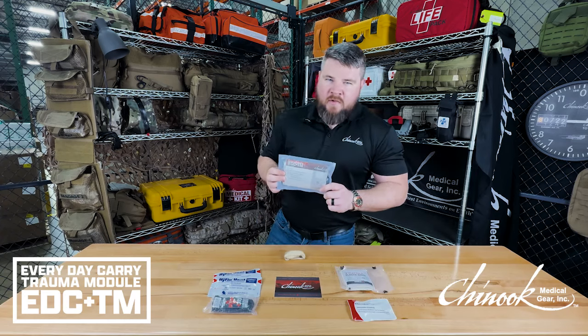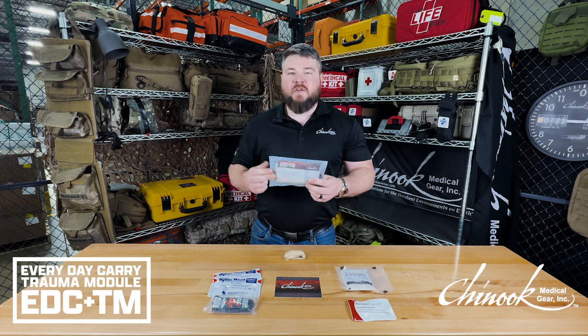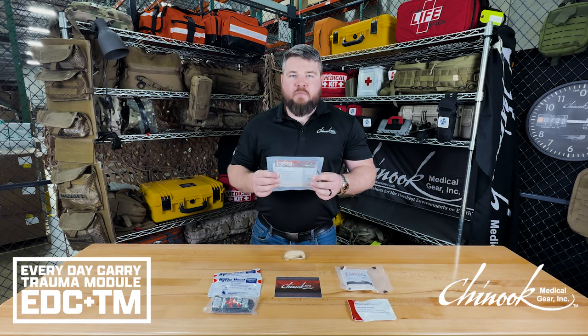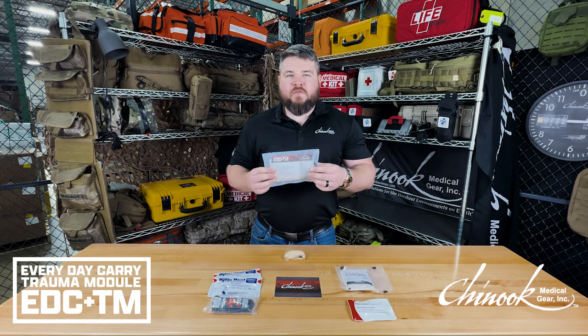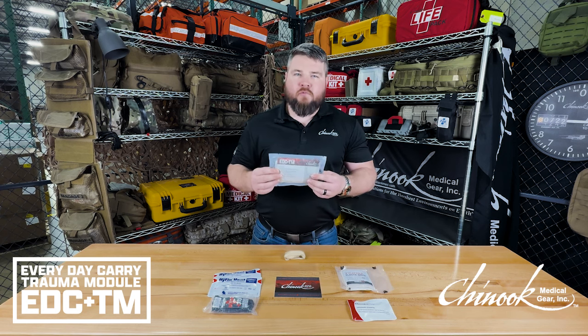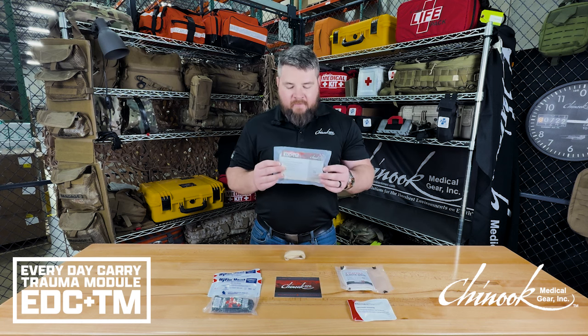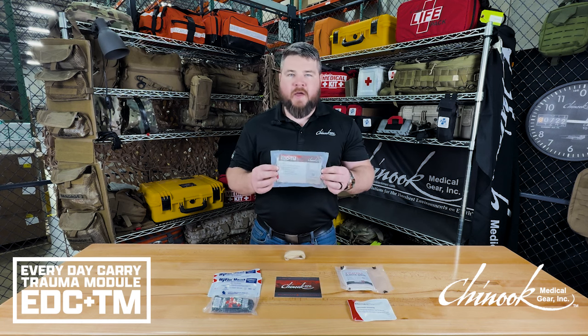The EDC-TM is priced better than what you get if you purchase all these items individually. It's a fantastic deal. This isn't a boo-boo first aid kit. This is your next level, comprehensive, purpose-driven trauma kit that's built for real-world emergencies. Compact and portable, the EDC-TM packs everything you need into one small package.